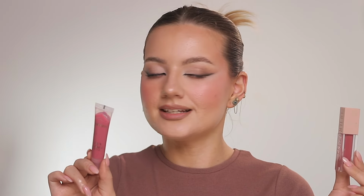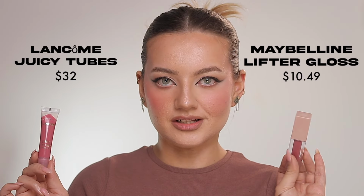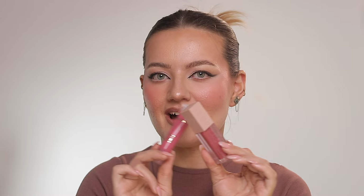So to finish this off, I'm using the Lancome Juicy Tubes Original in the shade Tickled Pink. And I'm comparing it to the Maybelline Lifter Gloss in the shade Petal. I actually think the Lifter Glosses are a really, really close dupe to the Fenty Glosses, but I don't have a Fenty Gloss that's similar to the shade. And I think these colors are very similar. Those lip glosses are really, really similar. Once they're on the lips, I feel like both sides pretty much look the same. And it evens out the fact that the lip liners are a little bit different.